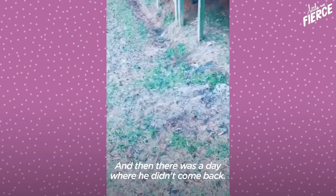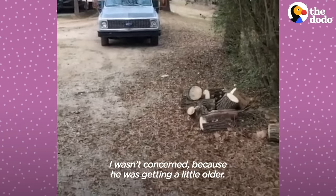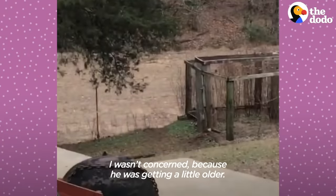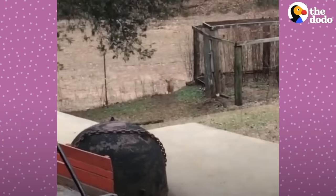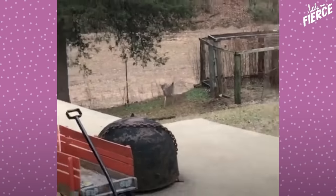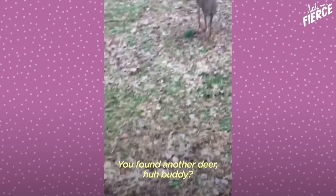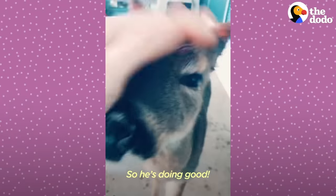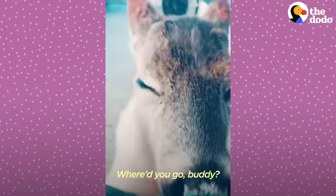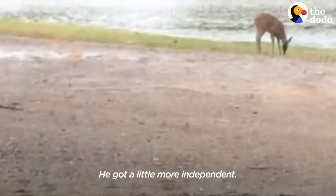And then there was a day where he didn't come back. I wasn't concerned because he was getting a little older. Aw, did you find a friend? You found another deer, huh, buddy? He came back the next day, you know, and I was like, okay, cool. And then he didn't leave for a while. Here he is, so he's doing good. Where'd you go, buddy? You know how to survive, don't you? He got a little more independent.